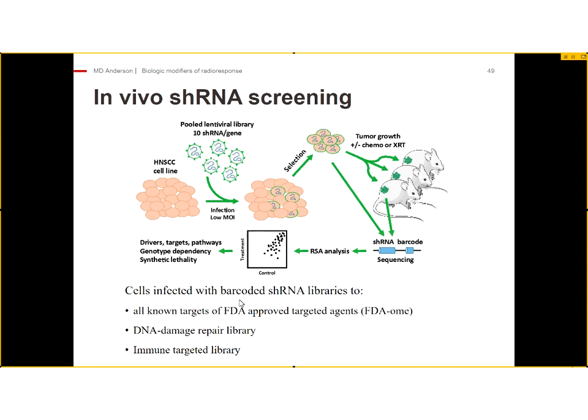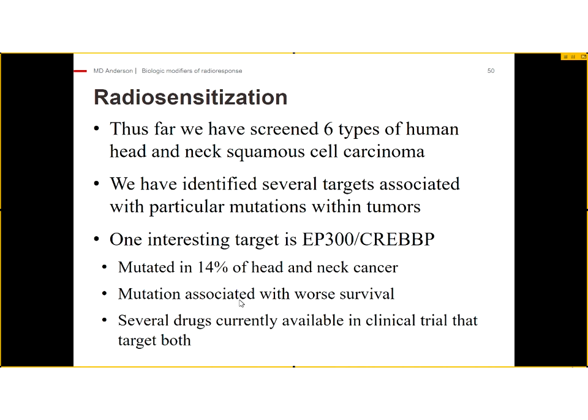And just to give you a taste of it, we've done 6 types of human head and neck cancer, and we've identified several targets. And one of them is, well, there are 2 very similar proteins called EP300 or CREB BP. It's mutated in the first one, head and neck cancer, and it's associated with poor outcomes. And there are drugs in clinical trial that are already out there. Not quite as well used as metformin, but they're currently already out there.